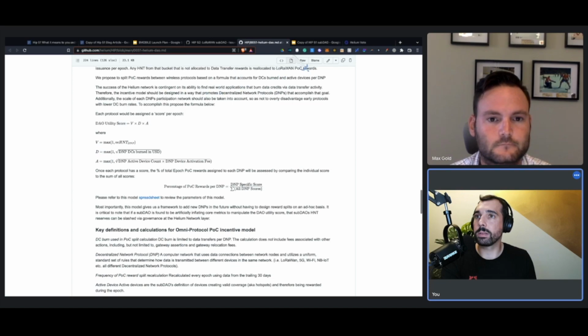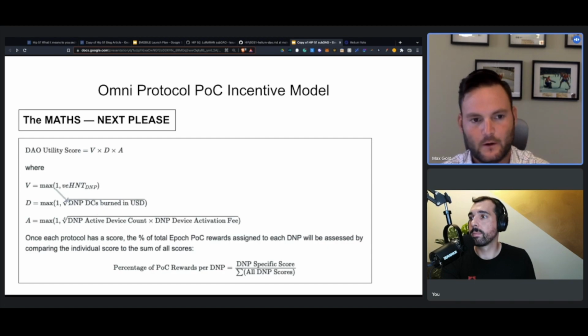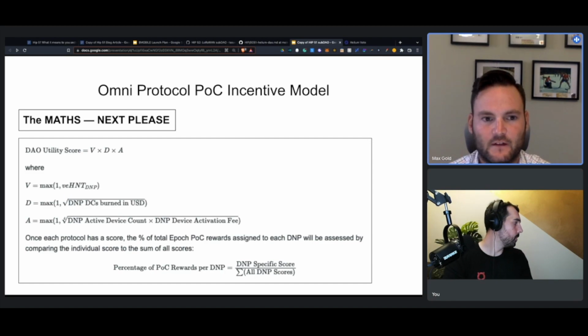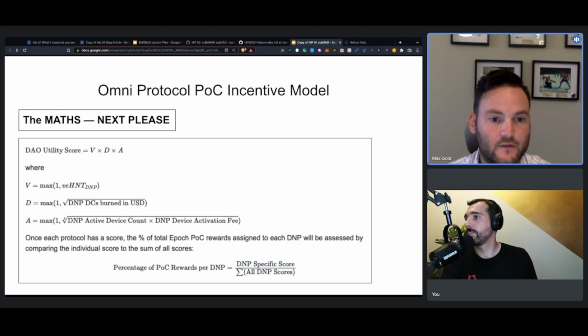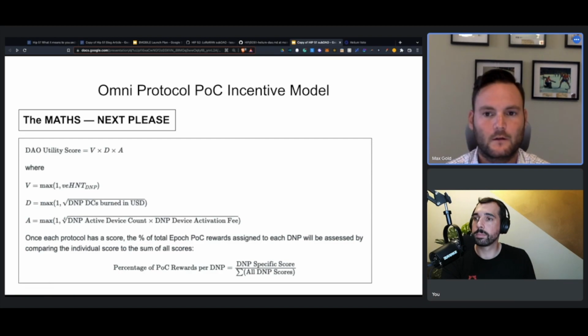Let me switch back, I have it better over here. So here's the boring math part where you'll see that your DAO utility score is B times D times A. And if you notice, and we don't have to get into the specifics of all of this on this call, the B factor is just the maximum of either one or the amount of veHNT that is staked or delegated. The D factor, which is the amount of data, is a square root, and then the A factor is a fourth root.